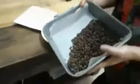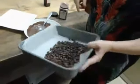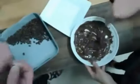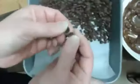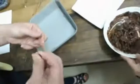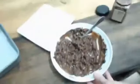So we just did the mocha spice coffee beans. We've roasted them about 10 minutes in the oven, and we're going to pour them into the milk chocolate. What that does when you give them 10 minutes baking is you can watch this. Normally it's not easy to just crack a coffee bean apart. So it makes them a little bit more crumbly, or not softer, but more brittle, so that when you bite into it, you're not breaking a tooth. It's really nice and crumbly.